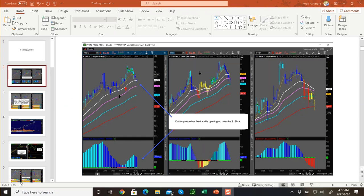All right, we're in the PowerPoint. This is where I try my best, every time after I enter a trade, to take screenshots of the setup I'm doing and take notes of it. That way when I come back, I can evaluate it.